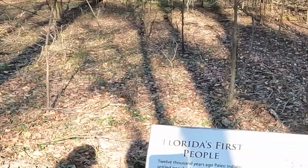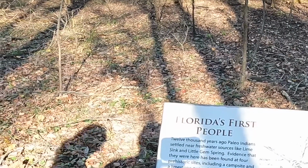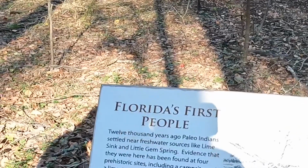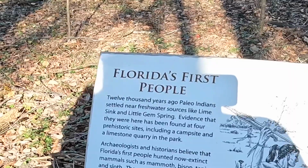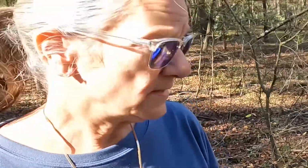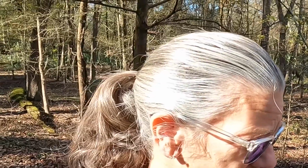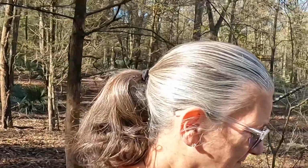Well, this is just telling about Florida's first people, the Paleo Indians. So I guess they have found some artifacts here, possibly. They say this is the typical site for Indians, since that creek bed runs through here out into the Suwannee River. Supposedly 12,000 years ago. Evidence that they were here has been found at 4 prehistoric sites, including a campsite and a limestone quarry in the park.